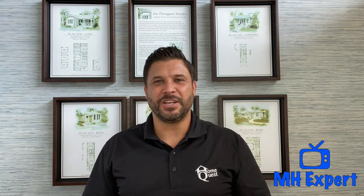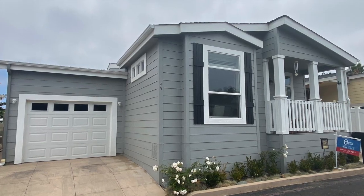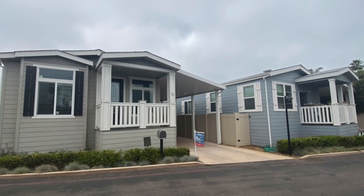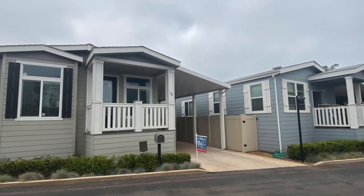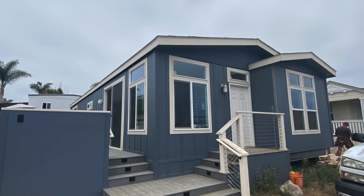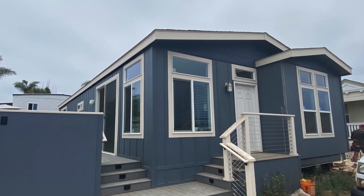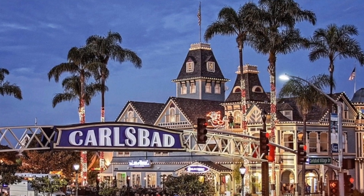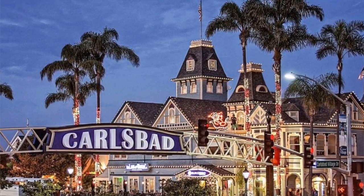Today we're going to be taking you through 3 amazing opportunities, beautiful manufactured homes here in Carlsbad, California. We are just a stone's throw from the sand here and just minutes from Carlsbad Village. These are beautiful homes. They're homes most likely that you haven't seen very often on YouTube. So we hope you stick around.